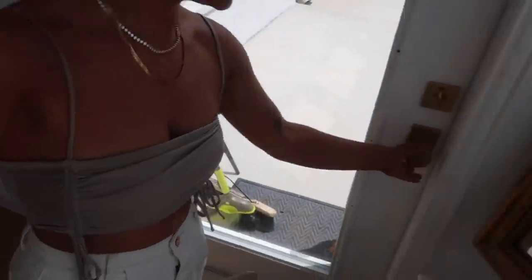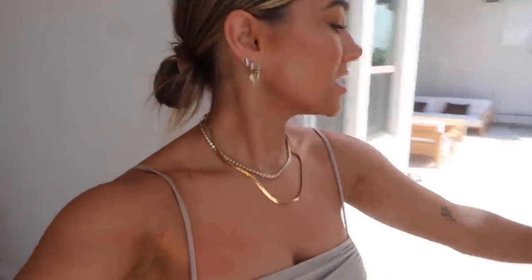Oh my God, I swear this dog, he wants to go in, he wants to go out, he wants to go in, he wants to go out every 5 seconds.